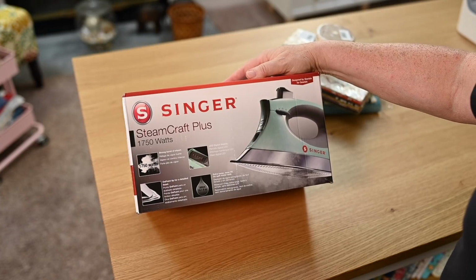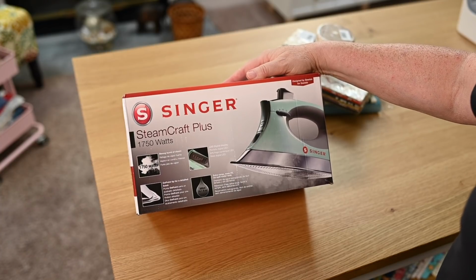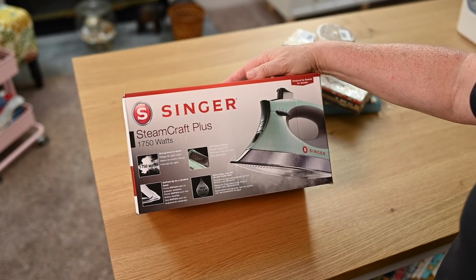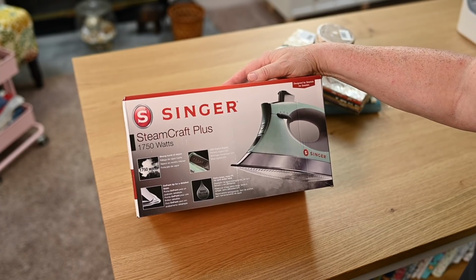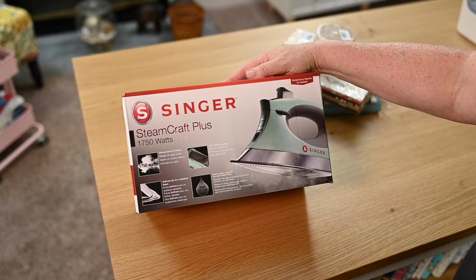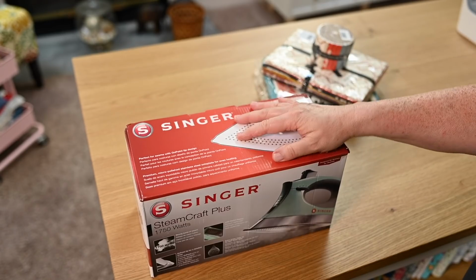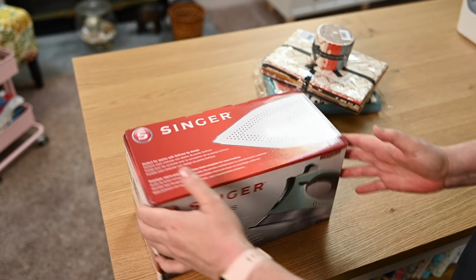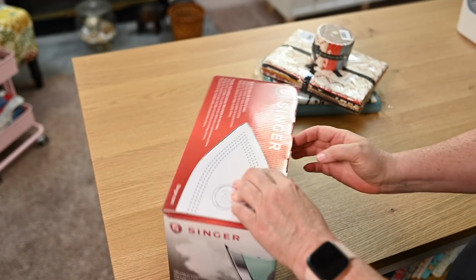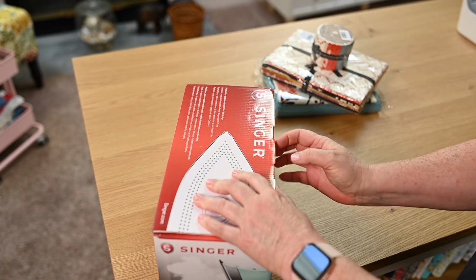Also, the iron that I have, it drips water so bad. I mean, it is ridiculous. It just leaks everywhere. So I'm kind of sick of that. And this one, from what I understand, does not do the same thing. It's supposed to not be leaky all over the work, because that just gets on my nerves. Anyway, got this. It's in the mint color. I would have liked pink, but they didn't have pink.